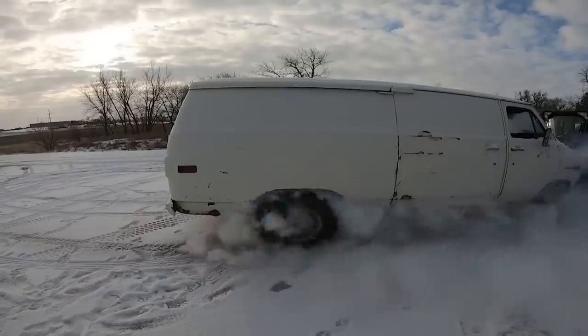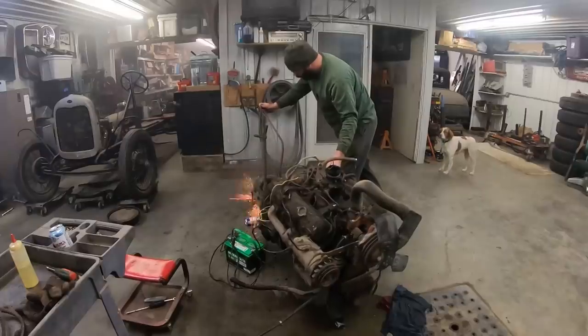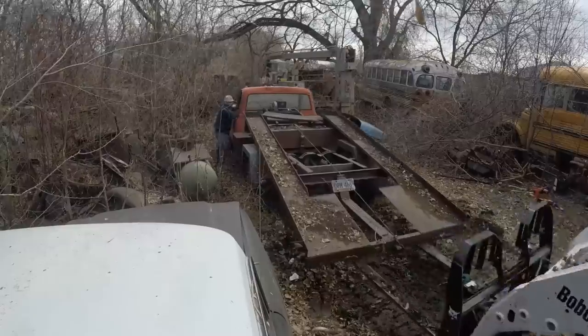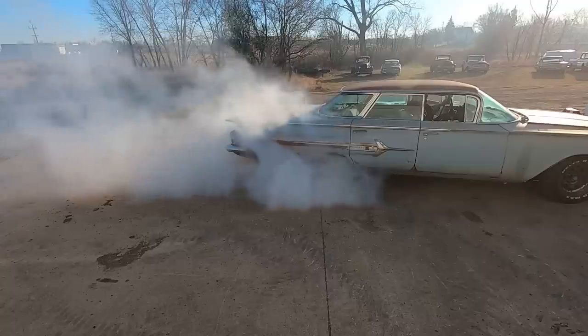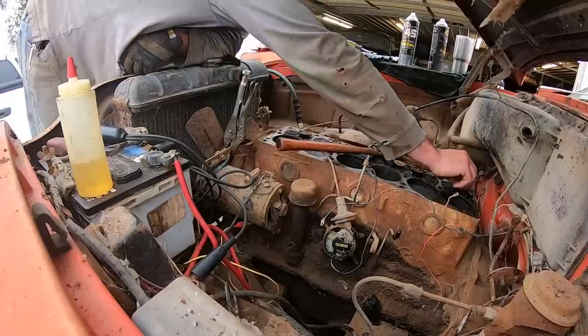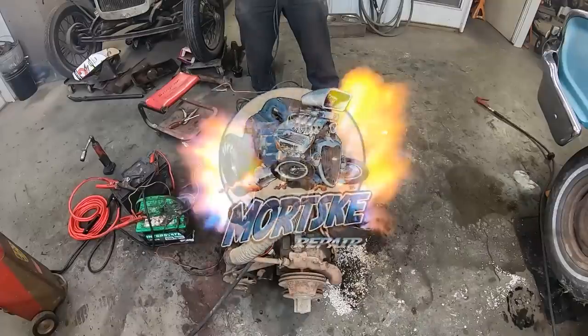Today, Duff Dog and I are going to see if we can't get a 1967 Rambler SST back on the road. That's right, this thing's been off the road since 1981. Off the road for 40 years. We picked this thing up, and I don't know much about Ramblers. I don't have much for parts for Ramblers, but let's see if we can't get her back on the road.